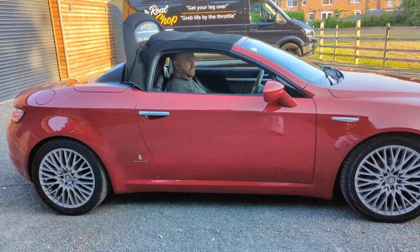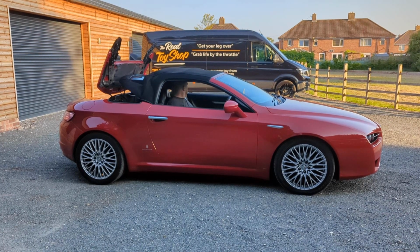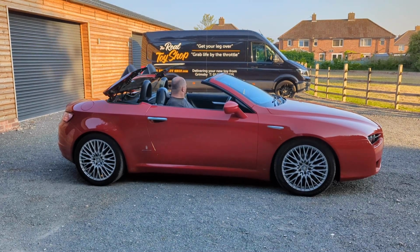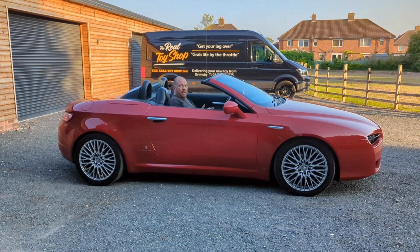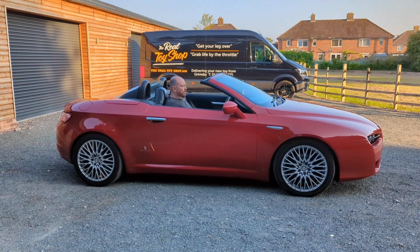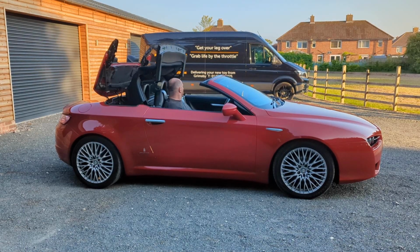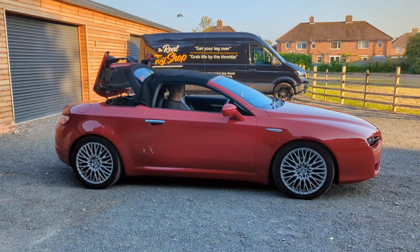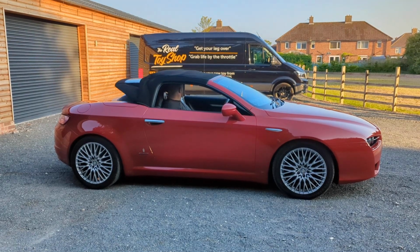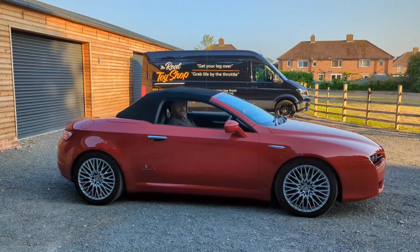Now you're getting it, it says hood in motion, which it is, you can see that. Very, very neat. It looks even better when the roof's down, obviously. And that's it. You get a message on the dashboard that tells you your open cycle's completed. So now to go back up, we do the reverse. Just press the button the other way, and up she comes. And that's it, again on the dashboard, closing cycle is complete, and that is the Alfa Spider roof, fully functioning.